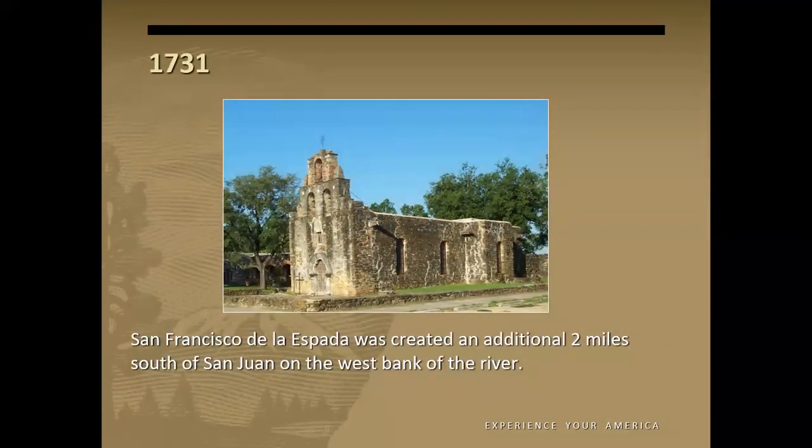Last but not least in our change, San Francisco de la Espada was created an additional 2 miles south of San Juan on the west bank of the river. The reason I point out the east-west thing is when you draw it all out on a map, the missions create kind of a checkerboard on opposite sides of the river. Their acequias, their irrigation canals, we'll talk about those in detail in a minute, but they don't overlap, nor do the farm fields. If you put them all on the same side of the river, and didn't want the fields and the water to overlap, the mission trail would be over 27 miles long. But now that they're condensed in this checkerboard pattern, the mission trail is only 12 miles long.